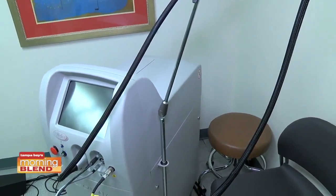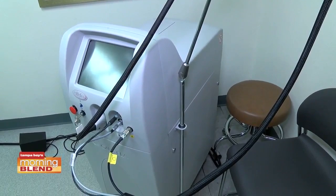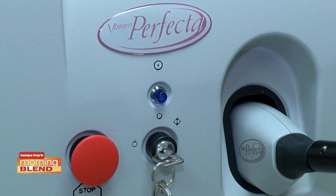We've talked about how popular lasers are. This morning we are highlighting one in particular that is really taking it to the next level. We're excited today to be joined by Dr. McMeekin. Tell me about this laser, doctor, because I know that you have been in this industry for quite some time, seen what the technology has done, and I know that you are excited about where it's going.